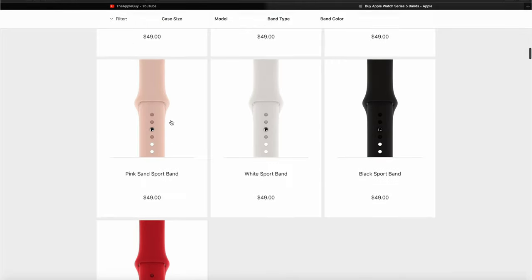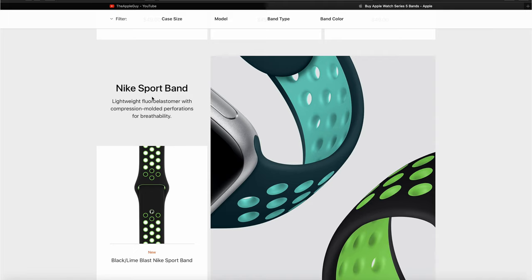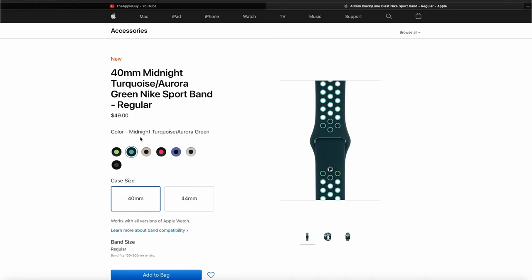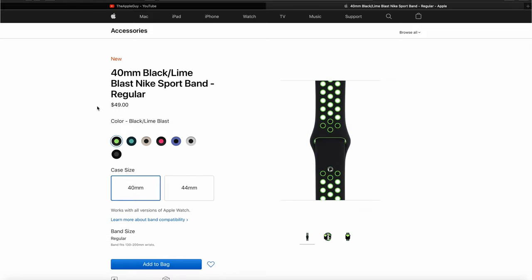And the other bands that they offer, we'll take a look at the Nike Sport Band. So here they added new colors. So the first new color is your Black Lime Blast. You have your Midnight Turquoise and Aurora Green. And that's the only two new colors, from Desert Sand Black all the way to Archaic / Black. Those colors are available all year round. So the only two new colors are the first two options.